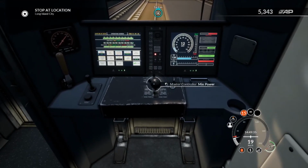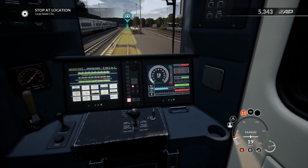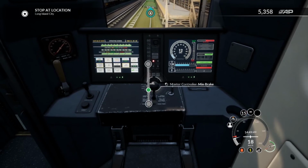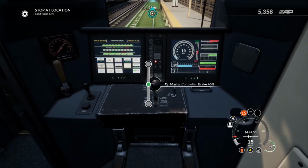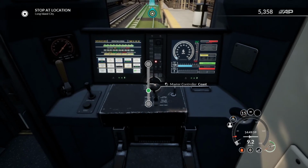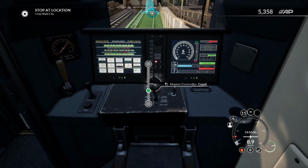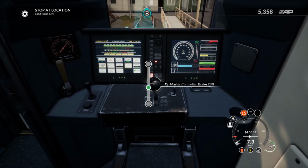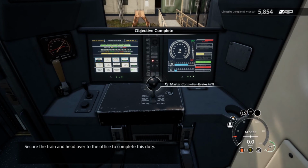We'll shut off here. They've got a raised platform so we can actually get out of the train. A little bit of brake. More brake. Brake now, brake now, brake now. Beautiful. Objective complete. Secure the train and then head over to the office to complete this duty.